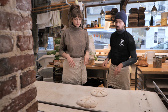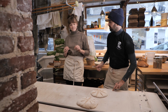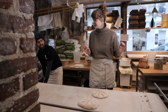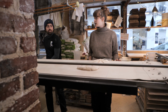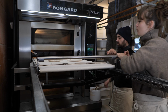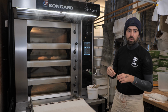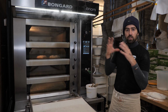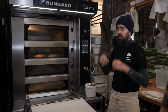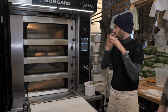Now the oven is 250 degrees, so I'll let you touch the oven. I don't want to burn. Now we are spraying some steam inside. The bread needs to start baking in a humid environment, so that it prevents the crust from forming, so the bread can take some volume and stay quite stretchy on the surface.